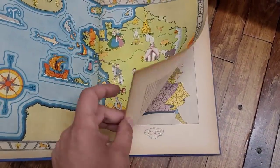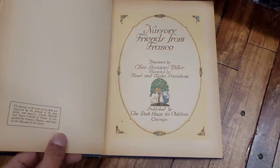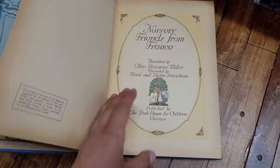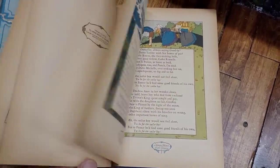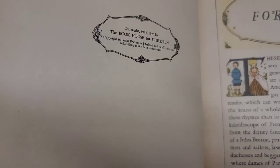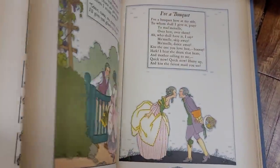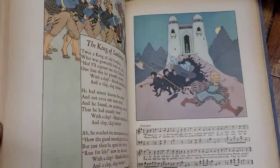It is full color. There's even little nursery rhymes to sing in this book. I just absolutely love that. It is originally copyrighted 1925. This edition is 1927. And here we'll zoom in on it a little bit for you. We're going to flip through the pages just so you can see the illustrations. Again, full color. Look at that. I think it's absolutely beautiful.